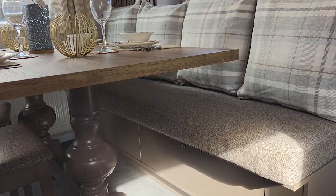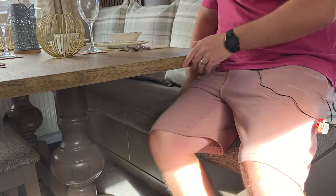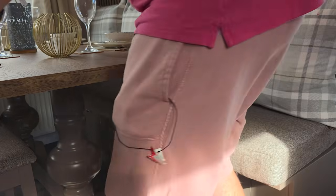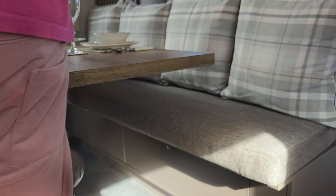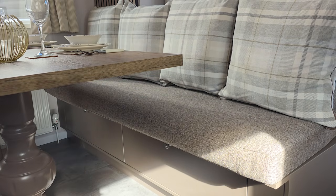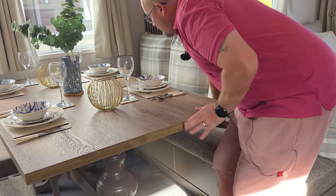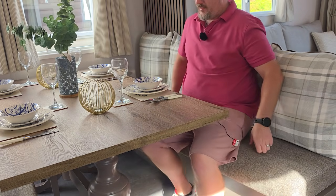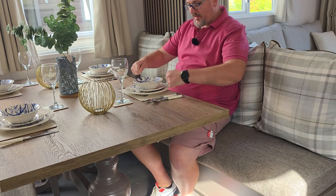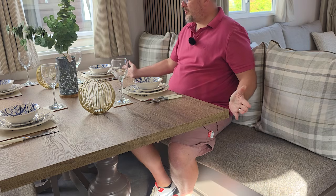Let's just have a look, because the problem you've got here is you can't really squeeze down, so you're going to have to move this table when you want to have some dinner. So let's just move it slightly. I'm not sure if you can even see what I'm doing. I've slid the table out so I can get in. So I can now get in, I can have my breakfast. And actually this is quite a nice comfortable seating area, but you would need to push that table out a little bit.